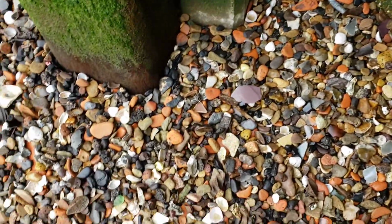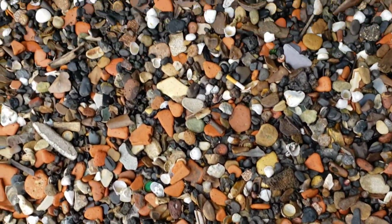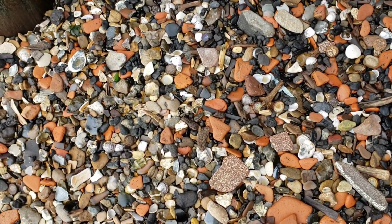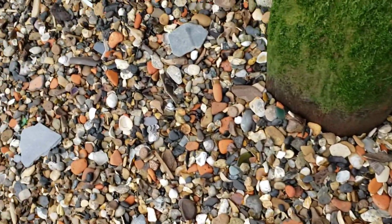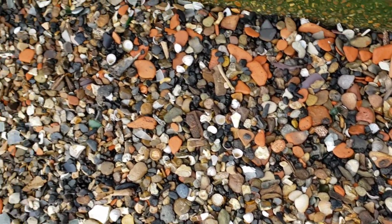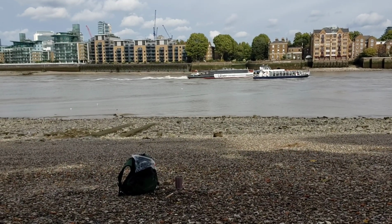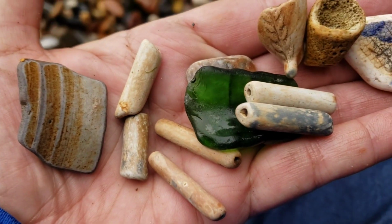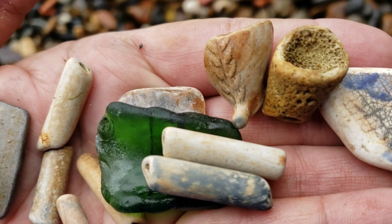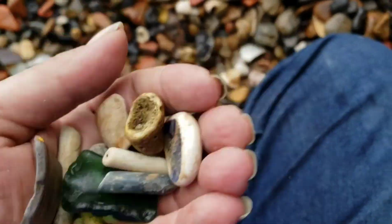Looking for pipe stems for Gretchen. Modern mixed with old. Whole bunch of traffic gonna put waves up. Lots of waves. Hey, some interesting pieces I found so far. And look at those pieces of pipe bowls. That one's got leaves on it. And some more pipe stems.